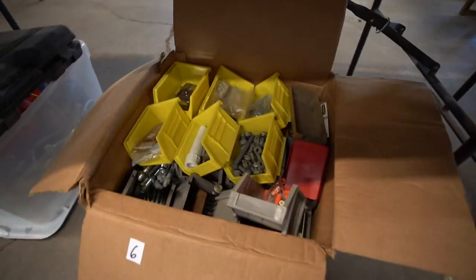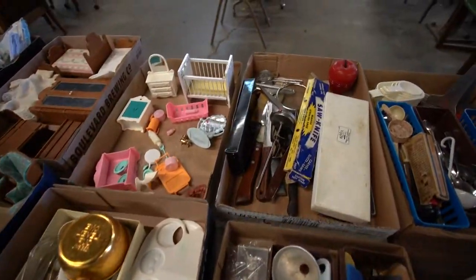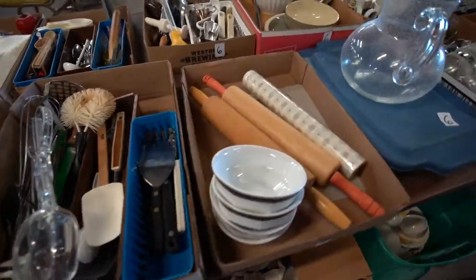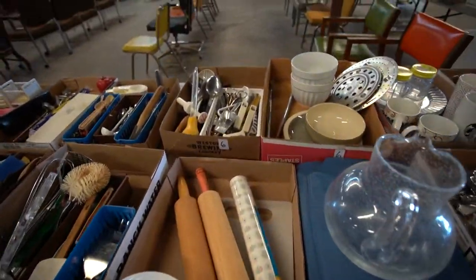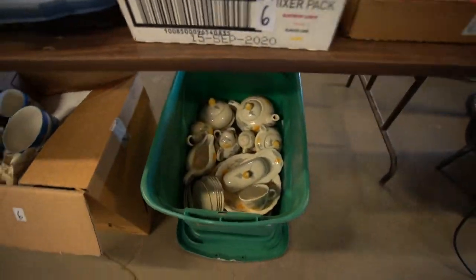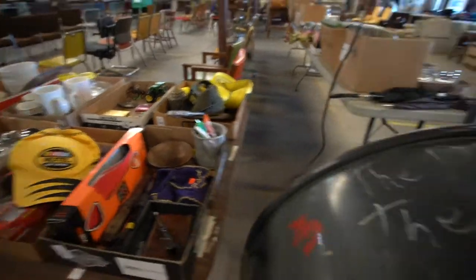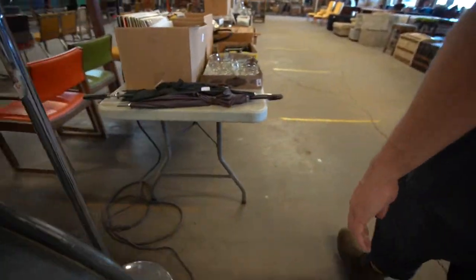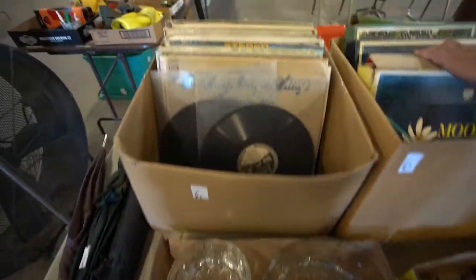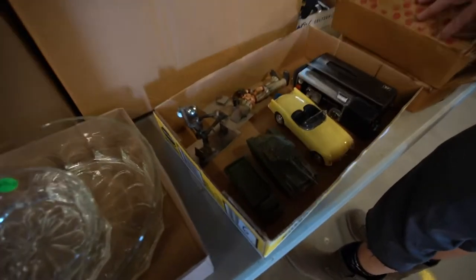Nuts and bolts. Cookery stuff, kitchen stuff. Normally, we don't do that kind of thing, but we have different setups with different people. But even though we sell that, we also sell things that sell for hundreds and hundreds of dollars as well.